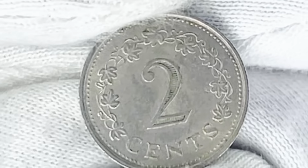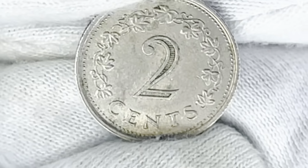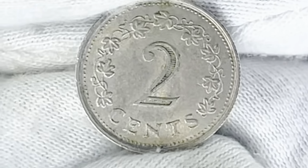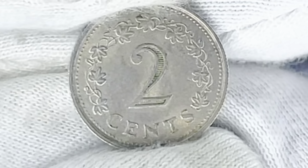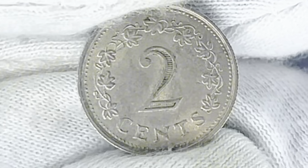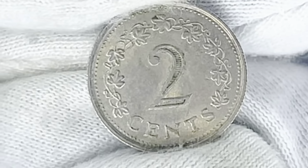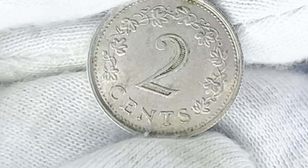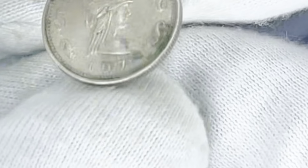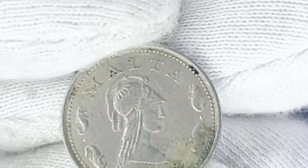Even today, stories circulate online of collectors finding odd 2-cent pieces and selling them for hundreds of euros, though most turn out to be common circulation coins. Still, these myths have made the 1972 Malta 2-cent coin more than just a piece of metal. It's a cultural artifact surrounded by curiosity, speculation, and pride.